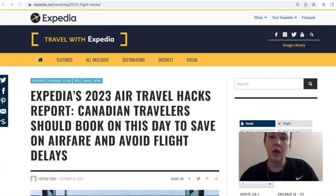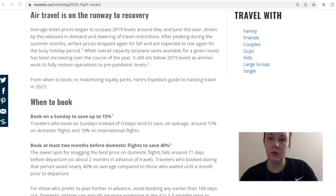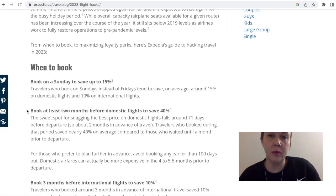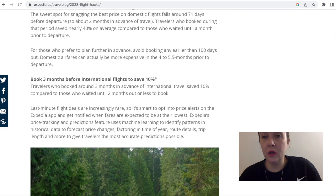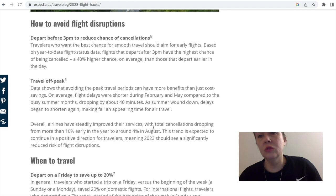Flight tip number 5. All of the countries, so this is specifically for Canada, Expedia gives you tips. So Google your country and see what kind of tips there are. This article specifically is telling you that if you book on Sunday, you save up to $15. That's in Canada, but that's probably the same in other countries. If you want 40% off, book at least 2 months ahead if it's a domestic flight, and 3 months ahead if it's an international flight to save 10%. Not much, but it's nice.